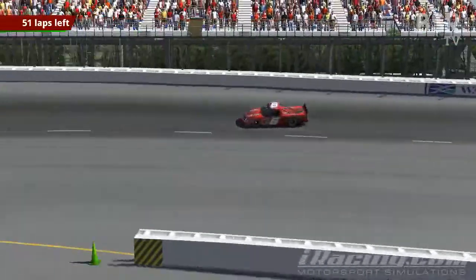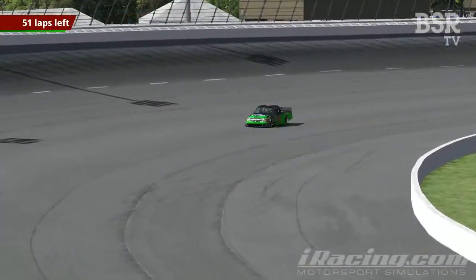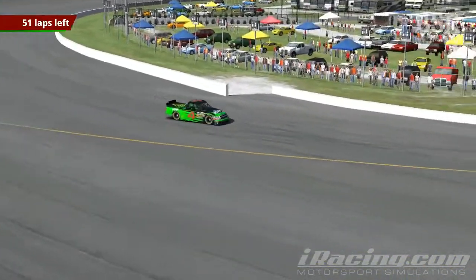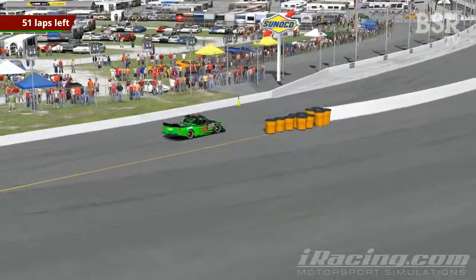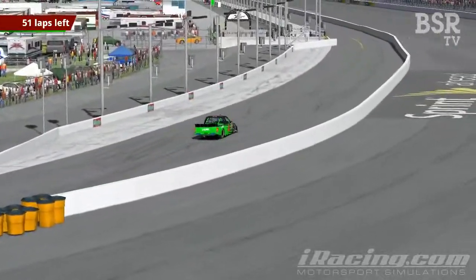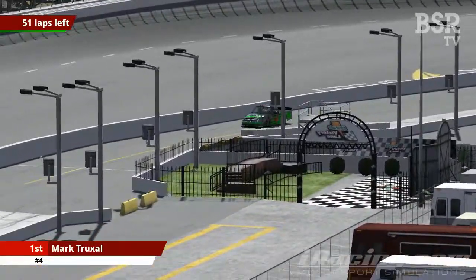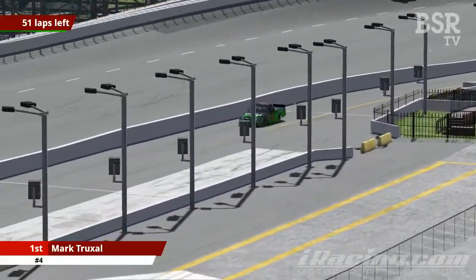Yeah, Mark is coming into the pits now. Let's switch over to Mark and have a look at his pit stop, see how long it takes him to get away. That last stop was 15.1 from Matt Dalton, so we're looking for a similar kind of time as he makes his way down pit road.